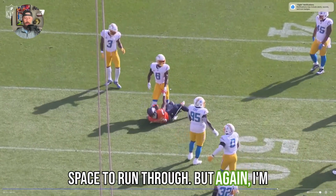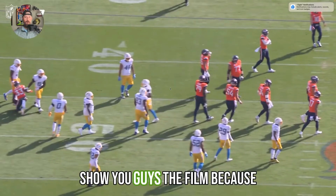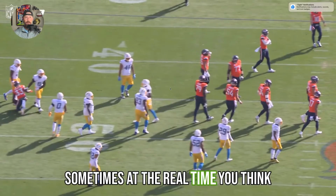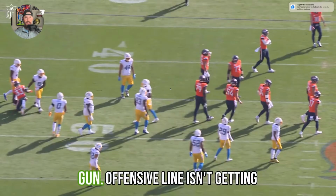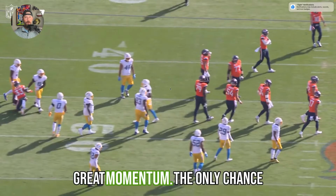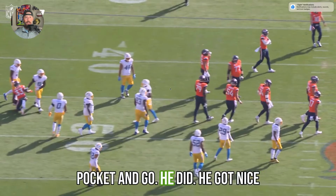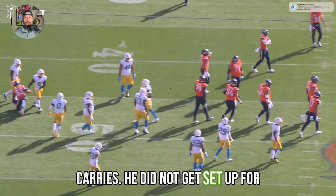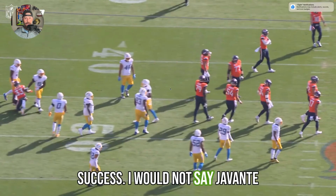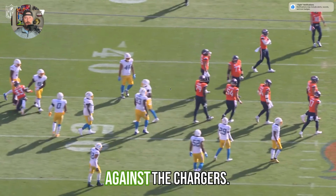But again, I'm not out here trying to be a Javonte Williams apologist, but I do want to show you guys the film because sometimes in real time you think, what's wrong with Javonte Williams? Well, what's he supposed to do? They're running the ball out of the gun. Offensive line isn't getting great momentum. The only chance that Javonte had to get outside the pocket and go, he did. He got a nice little spin move, got out, gained some yardage. With 6 carries, he did not get set up for success. I would not say Javonte Williams was to be blamed for his lack of success running the ball against the Chargers.